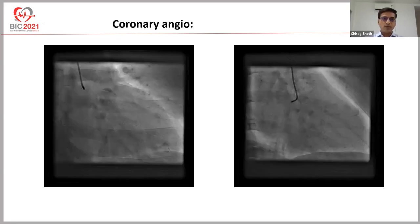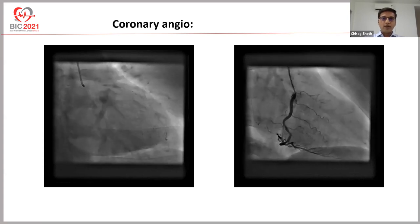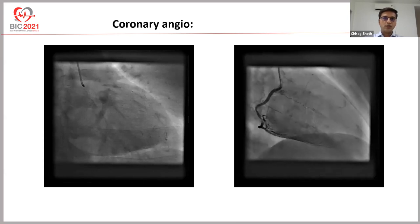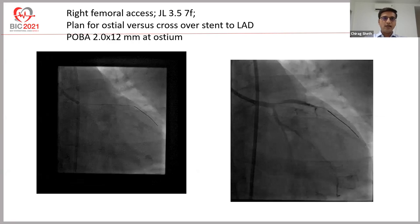He was admitted for primary PCI, and there was a flush occlusion of the LAD ostium, and the right coronary artery had shown minor plaques with grade 2 retrograde collaterals. Cranial views had shown the left main to be plaquey. We had taken right femoral access, GL 3.5, 7F guide. The plan was to consider whether one should put an ostial versus crossover stent.